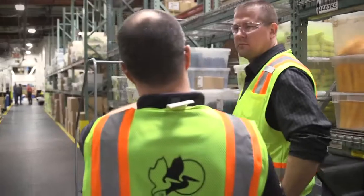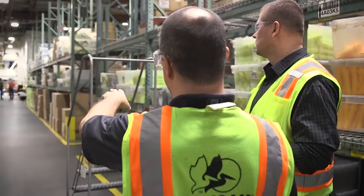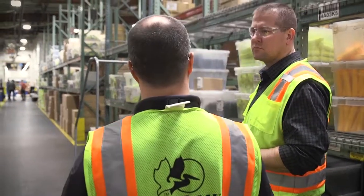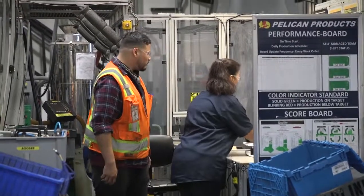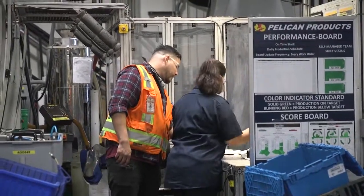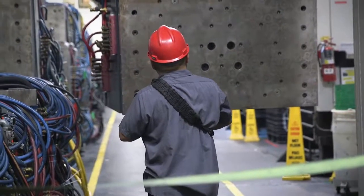While Pelican faces many of the same challenges as other U.S. manufacturers, they also operate in what have traditionally been high-cost manufacturing geographies. However, the company has seen how the right investments in technology, in-house processes, and people continue to produce a strong ROI. We're very proud of that.